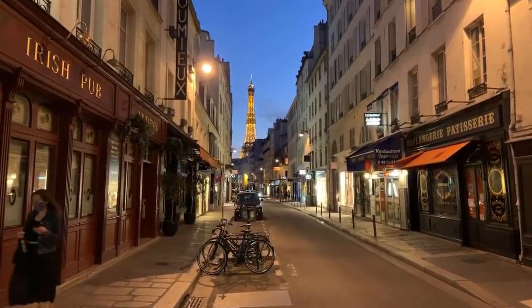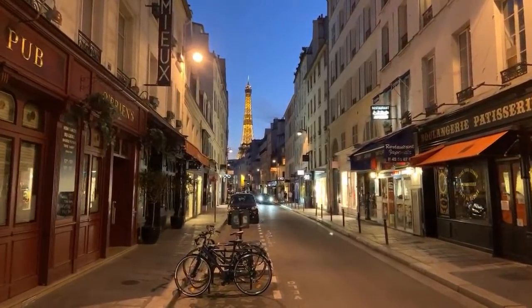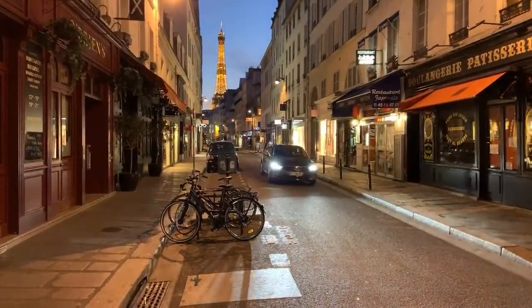Irish pub, says Sergio. It is okay. I'll go a bit past the Irish pub so it looks a bit more French, but the bikes are a nice touch. How about that?